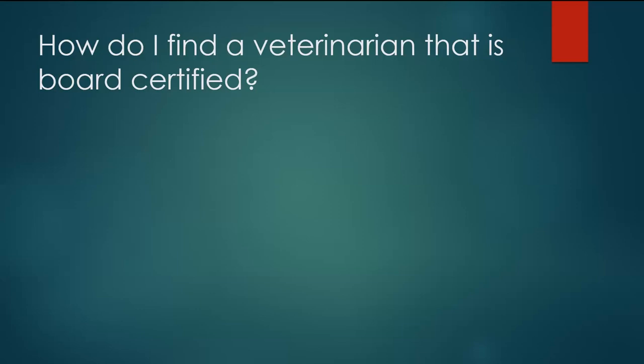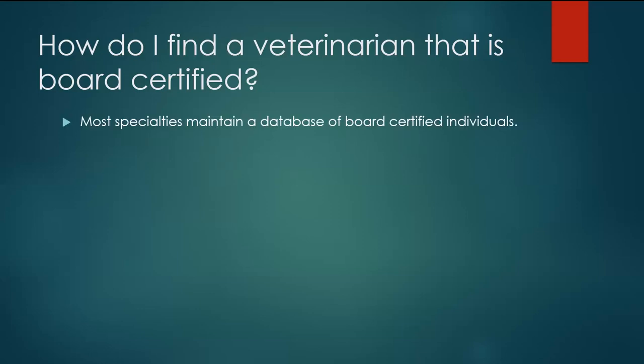And then I guess the final question is, how do you find a veterinarian that's board certified? If you know that your dog has a heart problem and you want a cardiologist, or it's got cancer and you want an oncologist, well, are there resources out there to help you find a board-certified veterinarian? Most specialties do maintain a database of board-certified individuals. So if you've been board-certified by a college, they will maintain a database that's usually accessible to the pet-owning public.